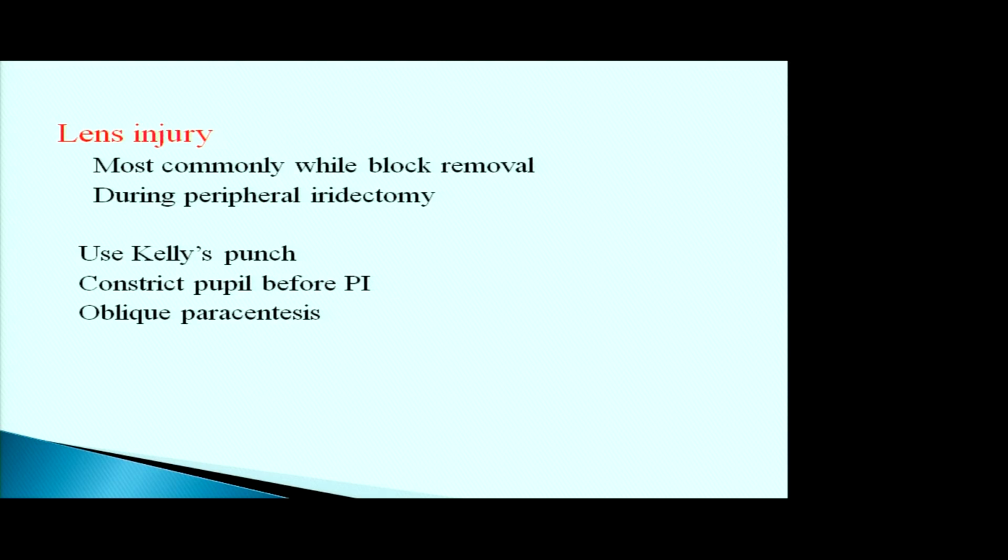Lens injury occurs most commonly while removing the block or during the peripheral iridectomy. So you have to use the Kelly sponge or constrict the pupil before PI, and whenever you do the paracentesis, do it obliquely, don't go horizontally.